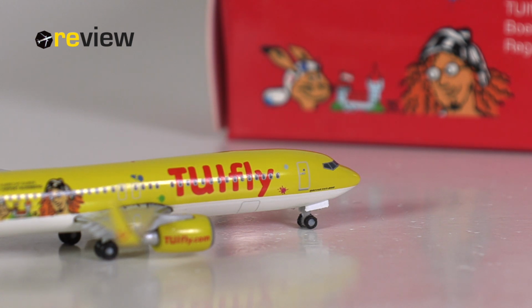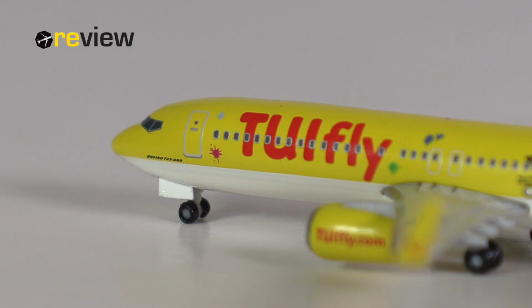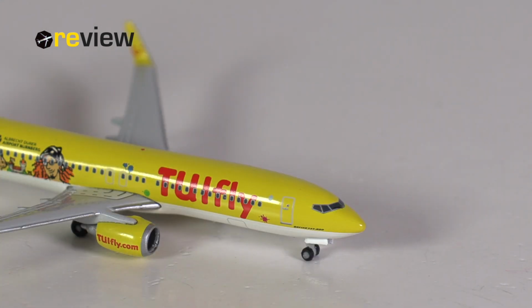But you should also not expect anything out of the ordinary with this aircraft model. I mean, we don't have any specific markings that normally would be on an aircraft. Those are still details that Herpa just ignore with this model. But I guess the main reason for buying this aircraft model is simply because of the special livery. If you like that, then I would say it's absolutely an aircraft worth having in one's collection.